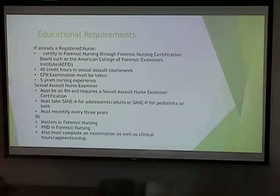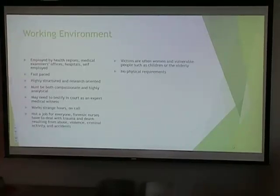There's a master's in forensic nursing and a PhD in forensic nursing, and they also have to complete an examination and do clinical hours and apprenticeship. As for the working environment, they're usually employed by health regions, medical examiners' offices, hospitals, or they could be self-employed. It's very fast-paced, highly structured, and research-oriented, and the person must be both compassionate and highly analytical. They may need to testify in court as an expert medical witness, and they work kind of strange hours, usually on call.